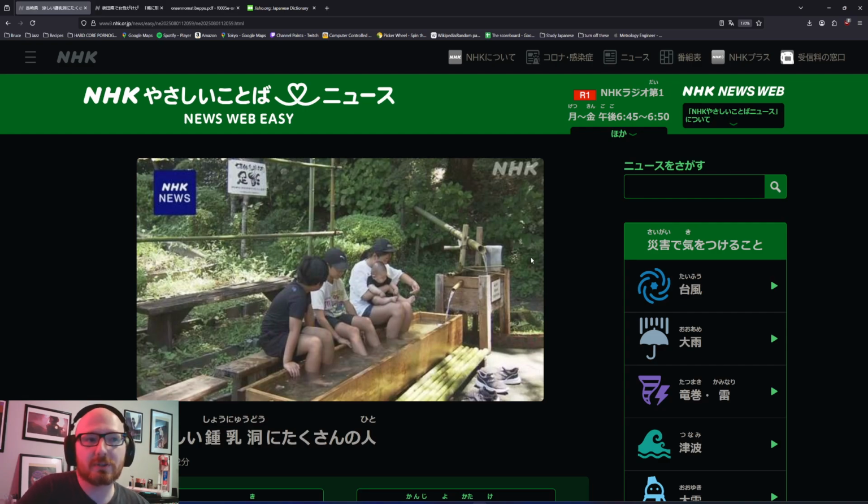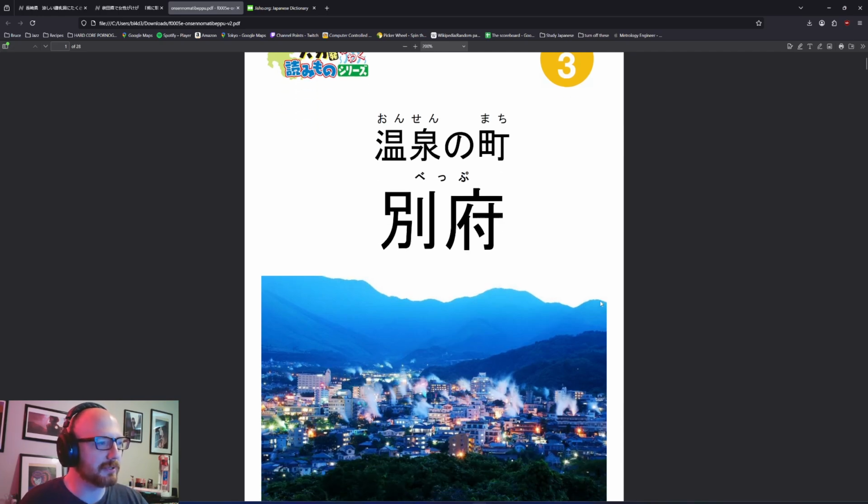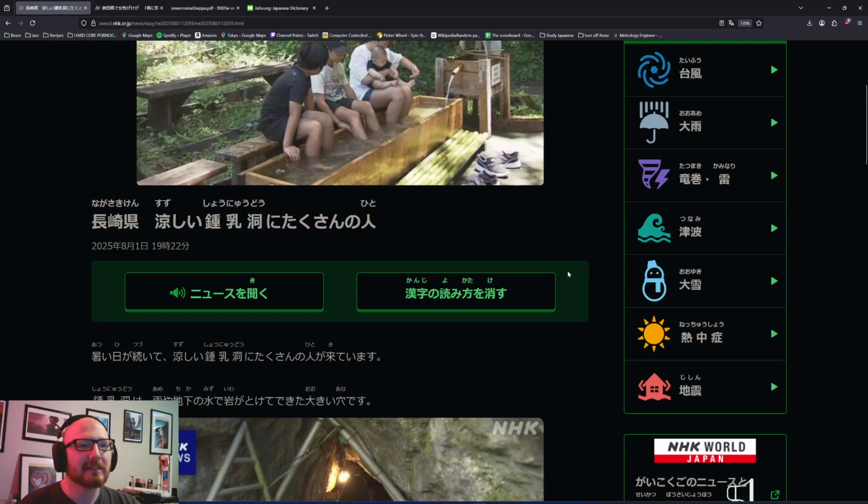Today we're going to be doing two NHK Web News Easy articles, and then maybe starting on this little one in the Todoku books, but it seems more like a travel brochure for the city of Beppu. So we'll see. Let's start here.